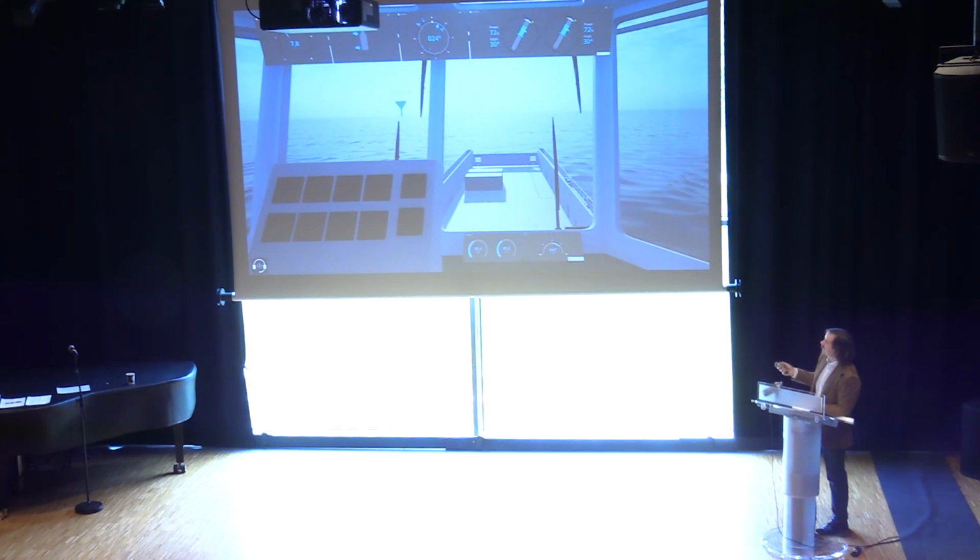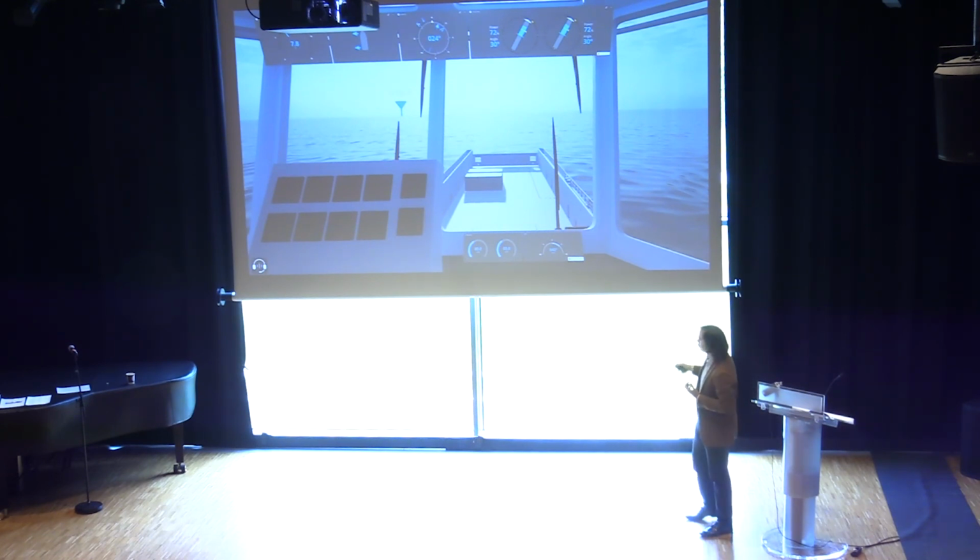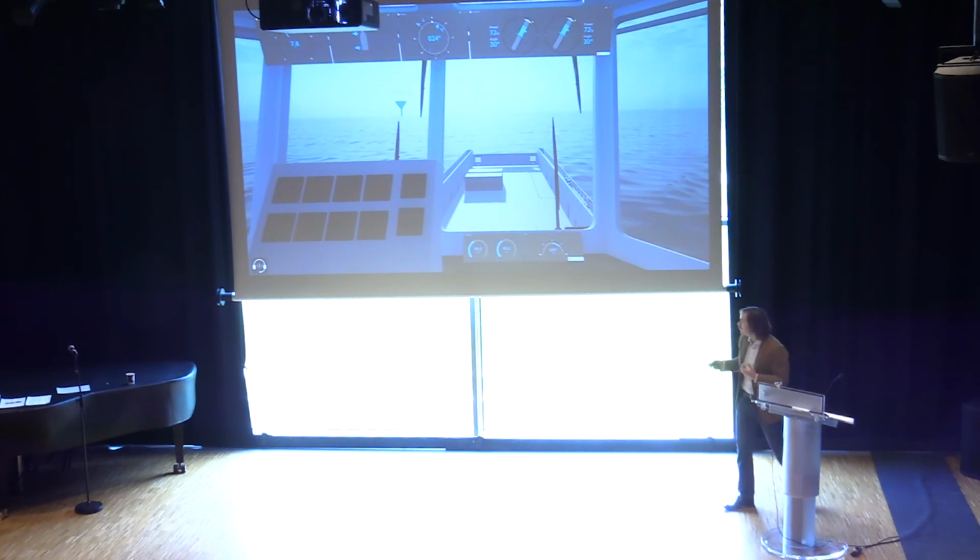And here's an example, if it's a bit confusing to say we concept AR in VR: this is the virtual environment, and this is the unnatural element. This is the prototype of AR information within the virtual world.